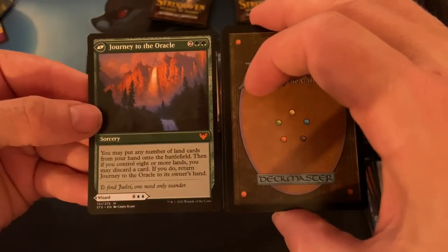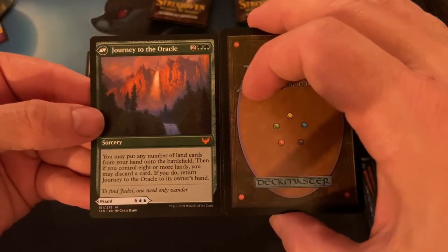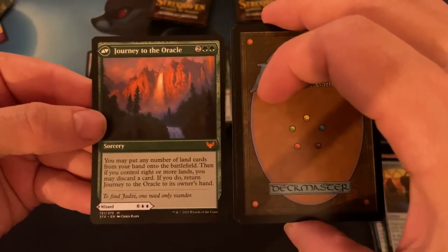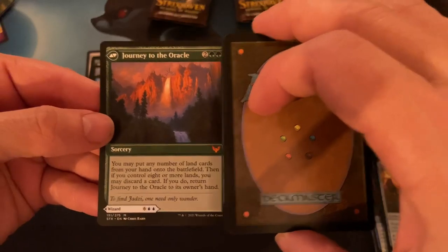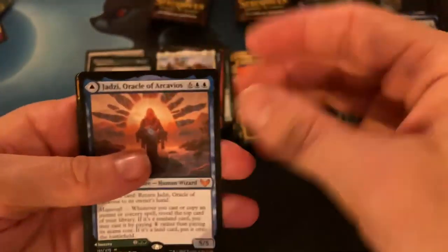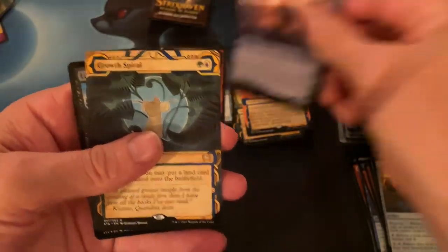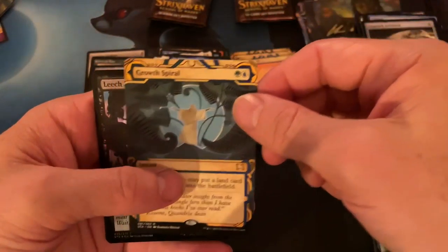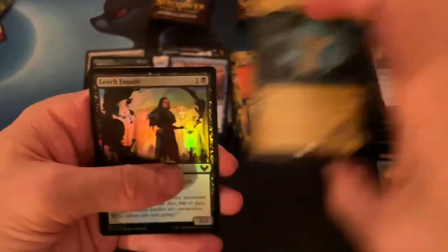You may put any number of land cards from your hand onto the battlefield. If you control eight or more lands, you may discard a card. If you do, return Journey to the Oracle to its owner's hand. Okay, bouncing back that, but nice double mythic. Oh, it would have been nice to go one, two, three. That would have been sweet.